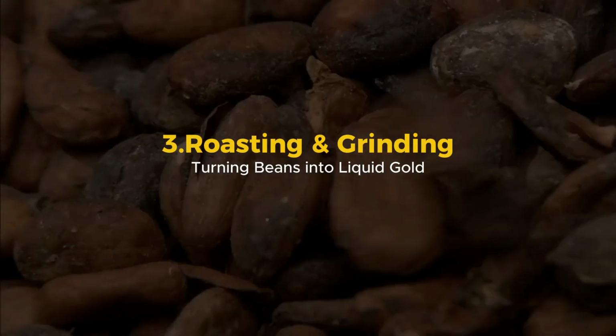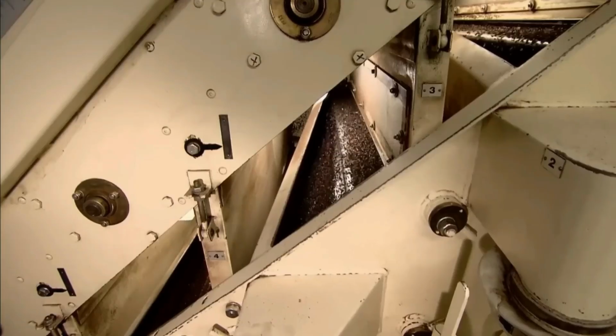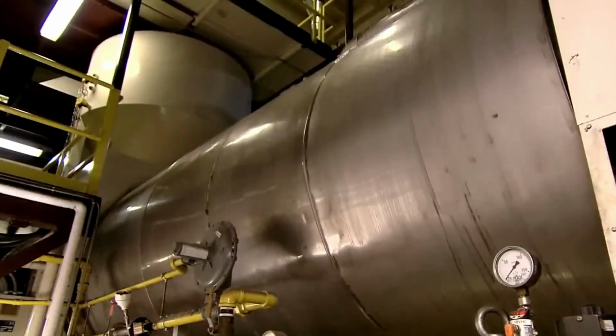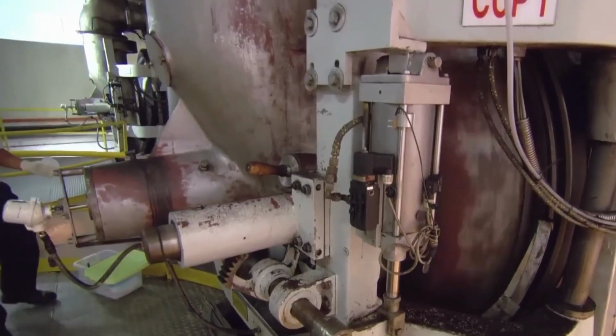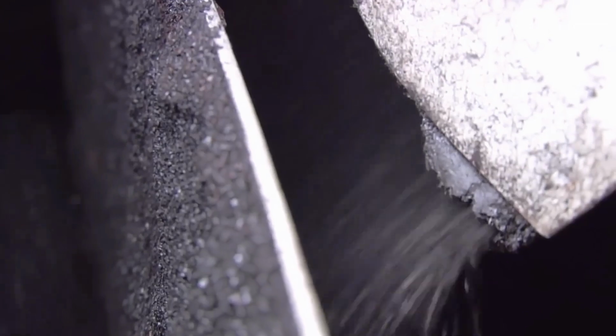3. Roasting and grinding, turning beans into liquid gold. Now that the cocoa beans are dry, they're packed into sacks and shipped to chocolate factories worldwide. But if you bite into one at this stage, it's still not chocolate. It's just a hard, bitter seed. That's where roasting comes in. In the factory, the beans are roasted at precise temperatures. The heat transforms their flavor, making them rich, nutty, and deeply chocolatey.